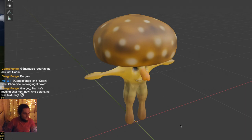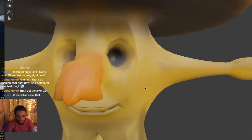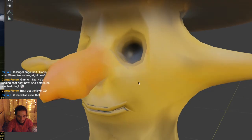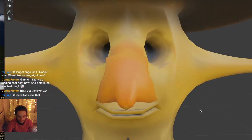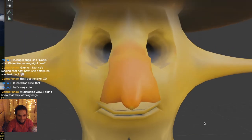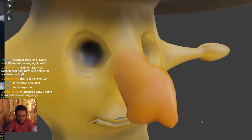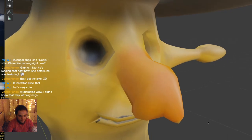Very interesting stuff. Let's actually give you a little bit of a better view. There you go. I think that's a nice view. Maybe give it a little bit more 3D view though. Like that, I think. That should be good.